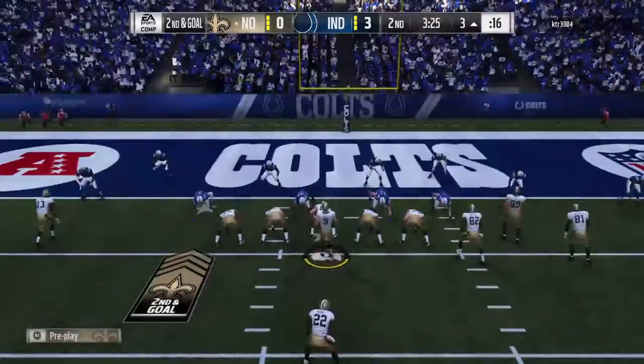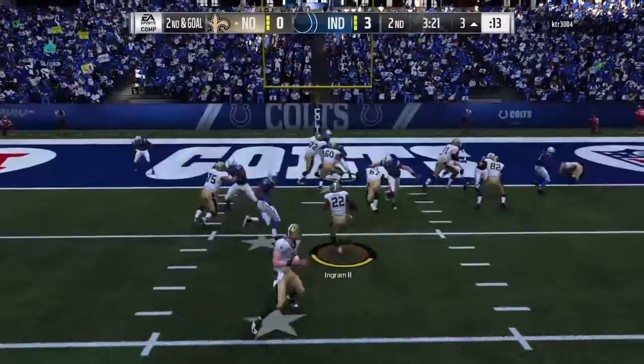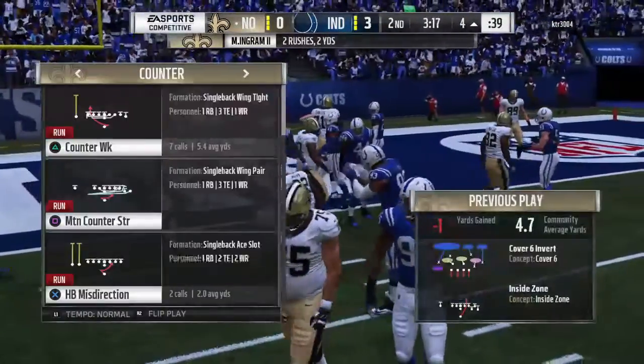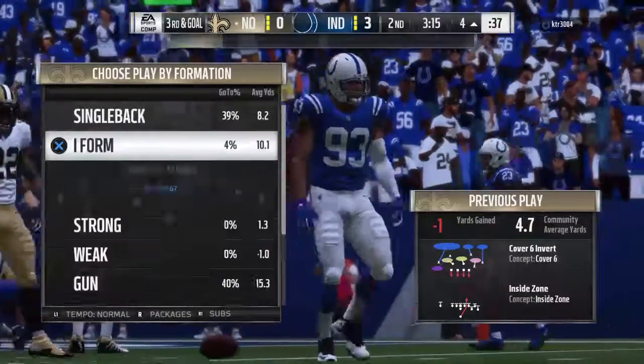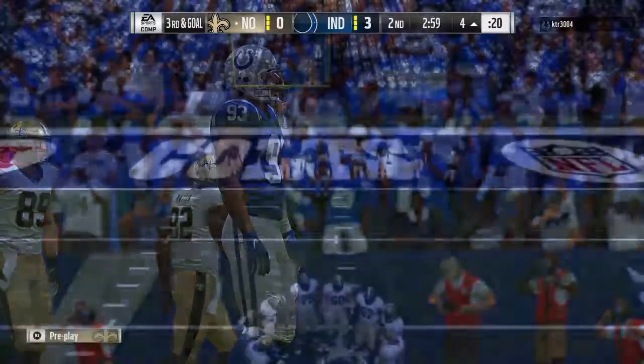One man in the backfield, that's Ingram on 2nd and goal. They'll look to run with Ingram, and that play going absolutely nowhere as he's belted before he could get out of the backfield. They'll lose a yard, and it brings up 3rd.